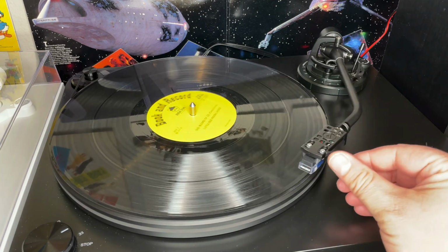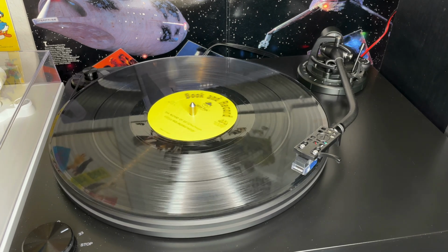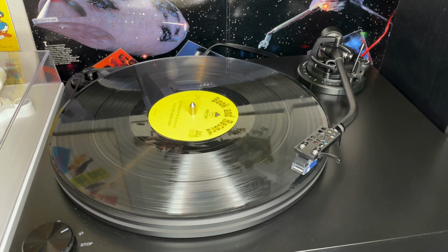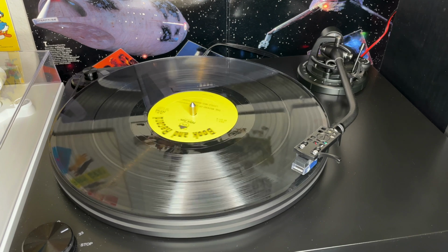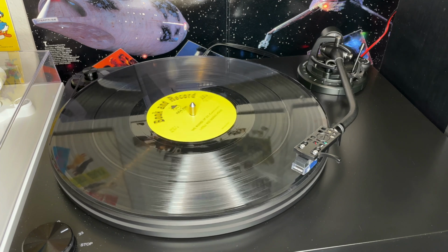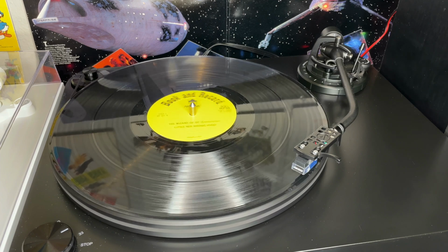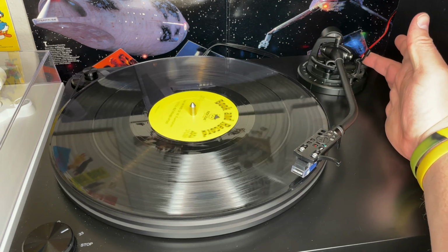Usually when I'm playing kids records, I'll pull out my Fisher-Price kids turntable or something like that to kind of recreate the full experience. But tonight I didn't have as much time, so this is the one I had set up. I've been listening to this table all day, so I thought we'd listen to it on here. But it's kind of an interesting little listen to this record with a high sound quality.